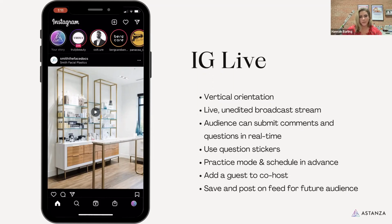And then I definitely recommend saving that and posting it to your feed too. The whole reason we're trying to give you guys all these tips and tricks is that you can work smarter, not harder. So if you've done the effort, you've gone live, you've featured somebody, you've answered questions, all of that good stuff, we recommend to save and then share that to your feed so that it will forever live on your profile, because you never know when that'll be relevant to somebody else who hasn't seen your page before.